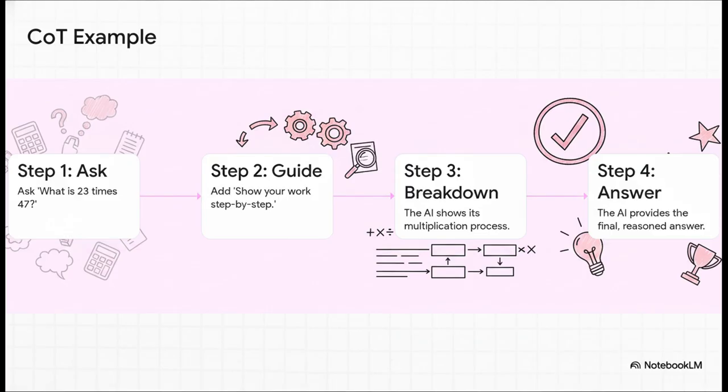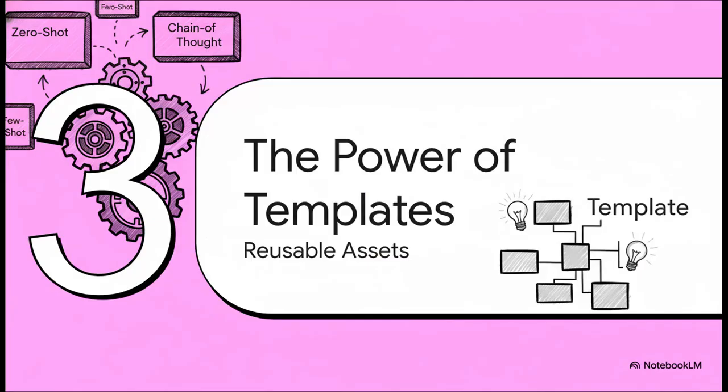It'll actually show you the multiplication process, which means you can check its logic and be way more confident in that final reasoned answer. Okay, so we have our 3 building blocks, zero-shot, few-shot, and chain of thought. The next level up is when we start combining these into reusable assets. And this is where we unlock the real power of templates.